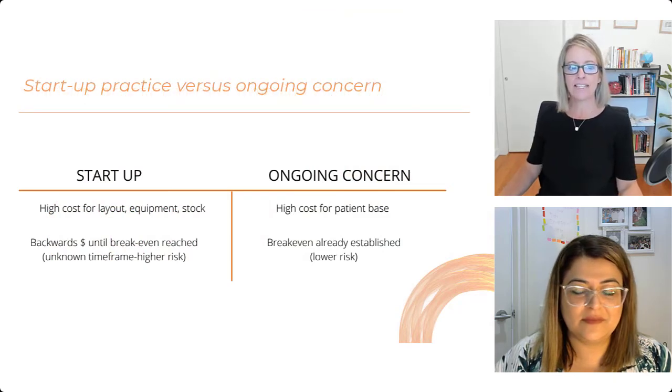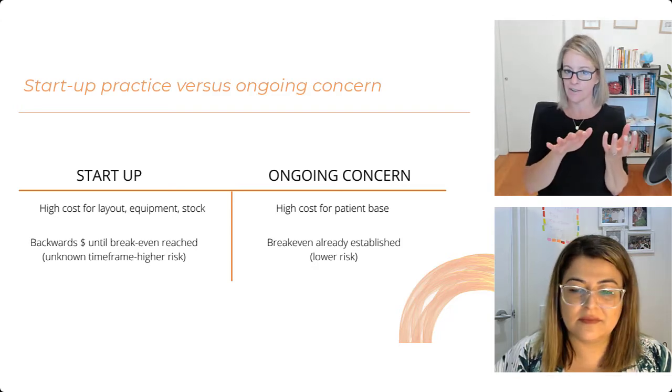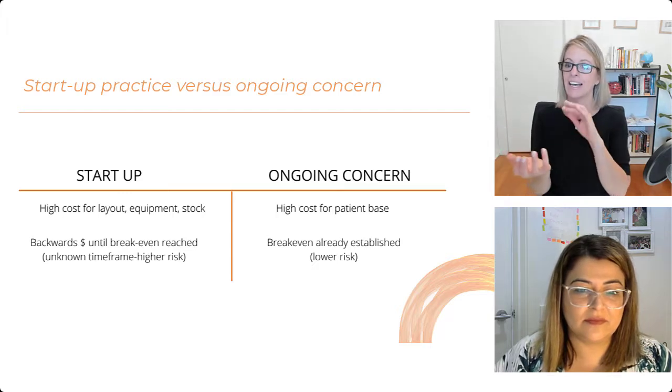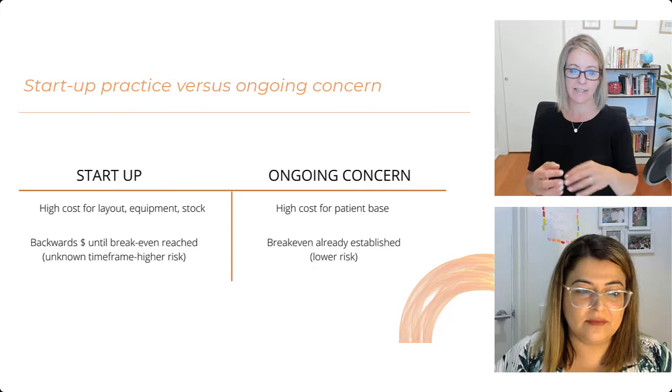So first of all, let's have a think about whether you are going to be buying a startup from scratch practice. So there's nothing there, you have to kit it all out yourself. There's been no existing dental practice, or you're buying an ongoing concern. And so there has been a practice for some period of time prior to it. It's got some kind of client base there, and you've bought into that dental practice or bought that dental practice.